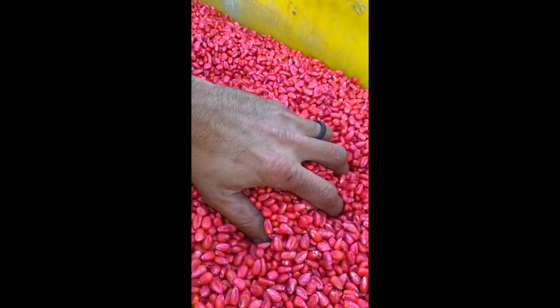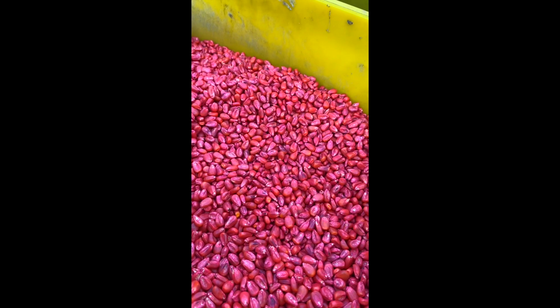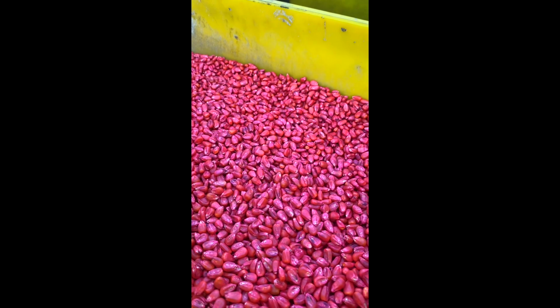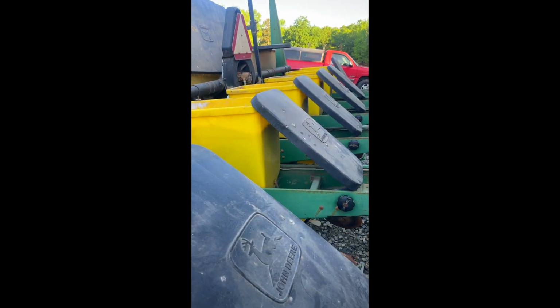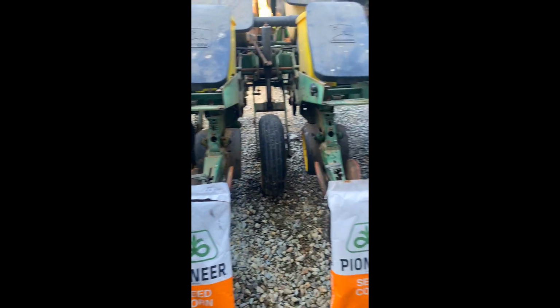Look at that liquid. Pretty corn. If there ever was a gold, corn is it, 'cause that's a lot of money looking at them 6 hoppers. So we got 6 hoppers. It's a John Deere 7200 planter.